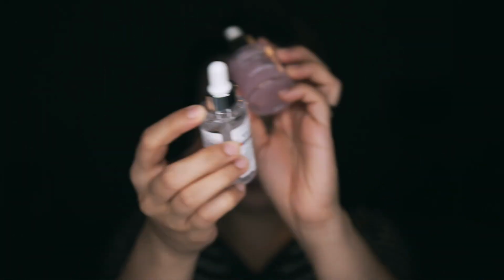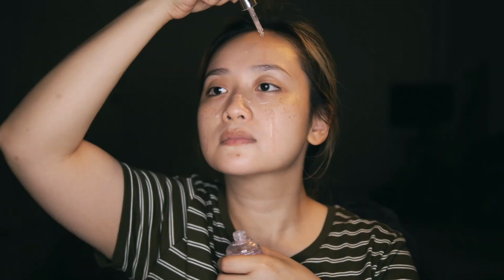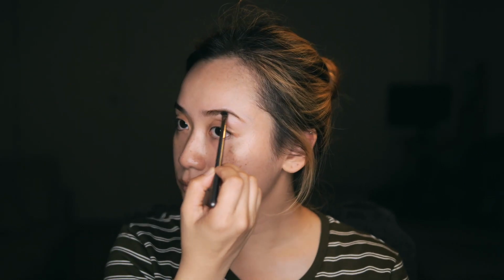Toner. Serums. Oh, that was yummy. Brows.